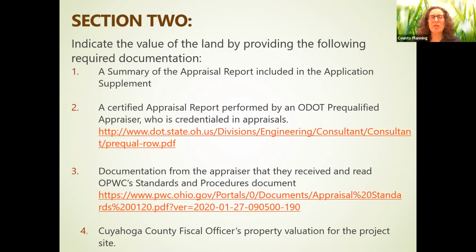But section two is the property description. And that includes any acquisition materials and what the current condition is, who owns it, what you're going to do, is it purchase, is it easement, improvements, and how you're going to improve that or make that open space riparian corridor protected and available to the public. So the first thing is indicate the value of the land by providing the following required documentation.